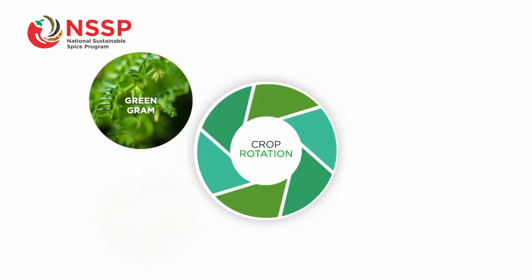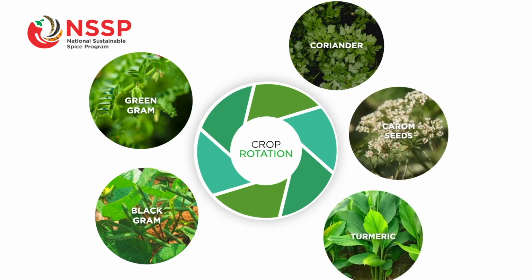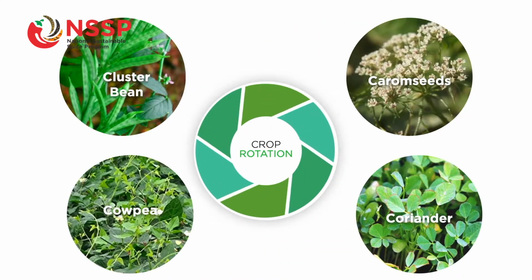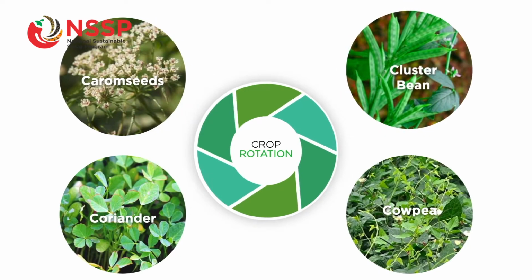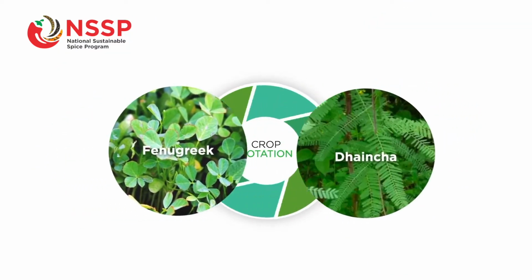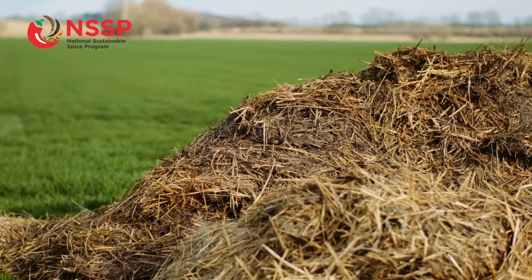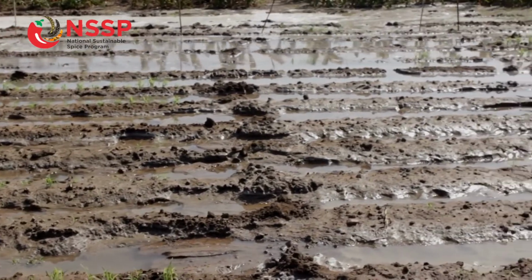Some of the common sequences of crop rotation are green gram and black gram with coriander, carom seeds or turmeric, maize and pearl millet with fenugreek, cluster bean and cowpea with dill, carom seeds or coriander, dhencha with cumin, dhencha with fenugreek. Spreading manure or compost over the soil provides valuable nutrients to the soil through the process of decomposition, which raises the moisture-holding capacity of the soil.